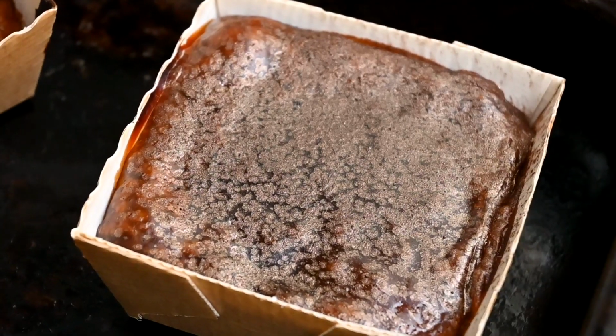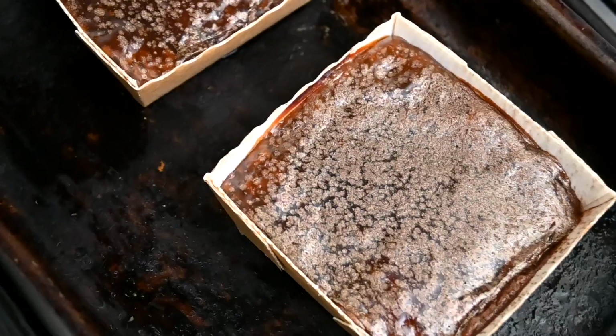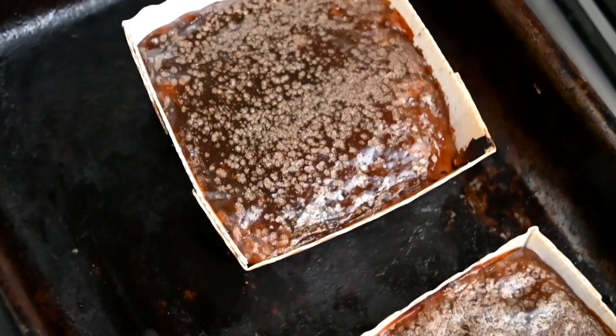We finished off our Indian with a not very traditional Indian dessert. We had the sticky toffee puddings, and they were so delicious and definitely lived up to our expectations.